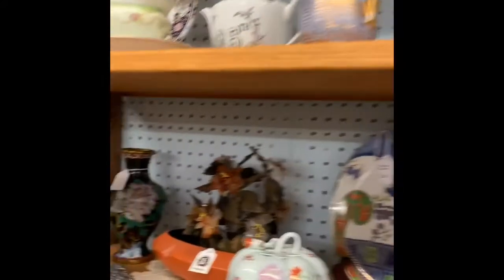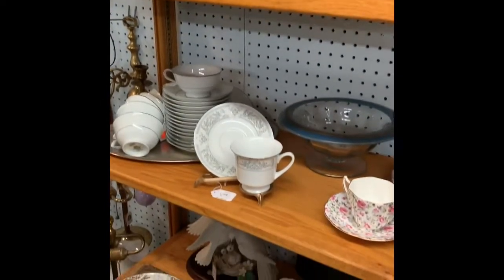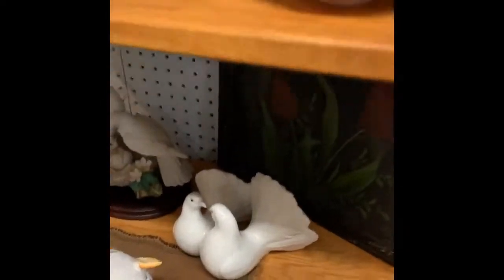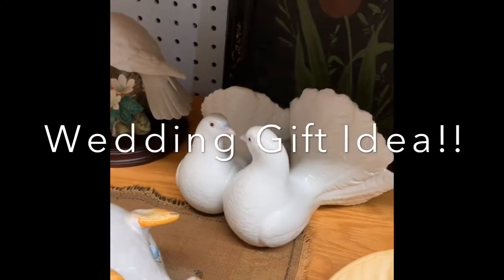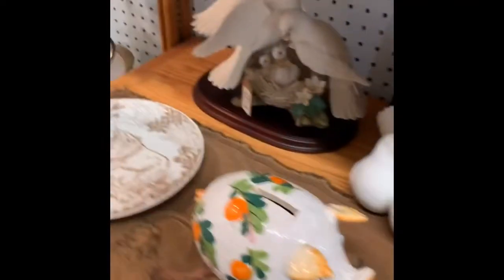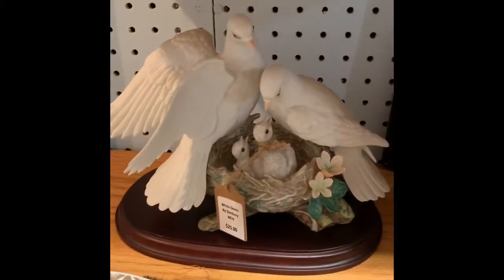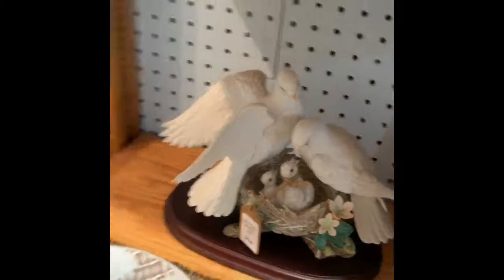Little bit of Asian left. I had a lot of Asian in the beginning, and then we sold quite a bit of it. They are Lenox doves. They would be beautiful for a wedding, and I think they're $20 for the pair. Also, there's Danbury Mint. There's another set that's only $25.